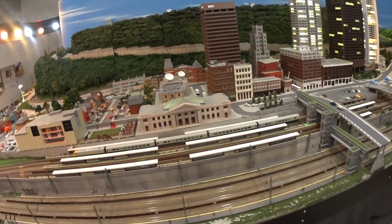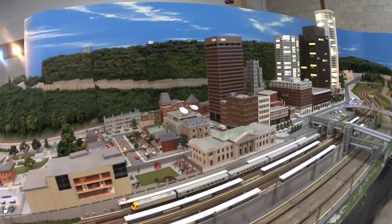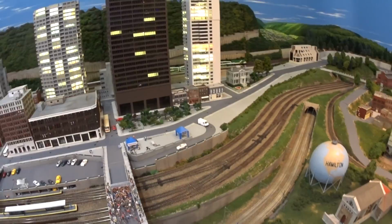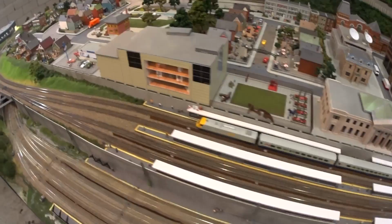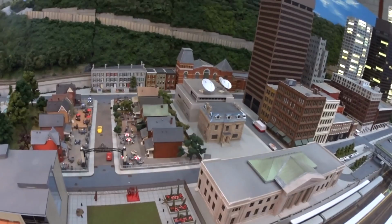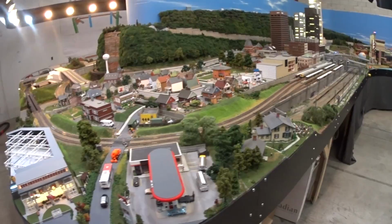Now, I've been told that my models that I built a few years ago for this layout are here. I just want to find them. There they are, right there. I was told they're here. It's good they're here. So as you can see, this is an amazing feat.